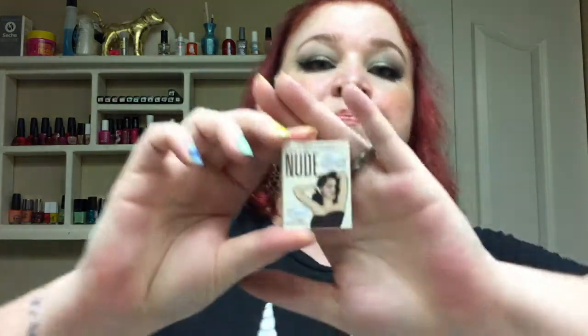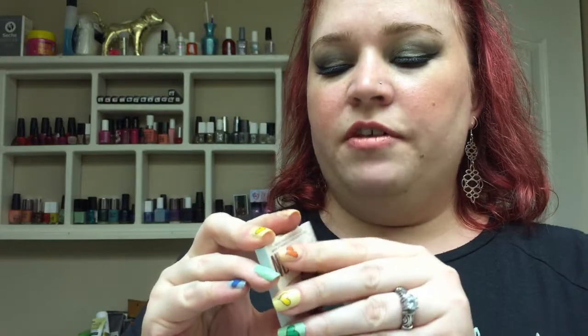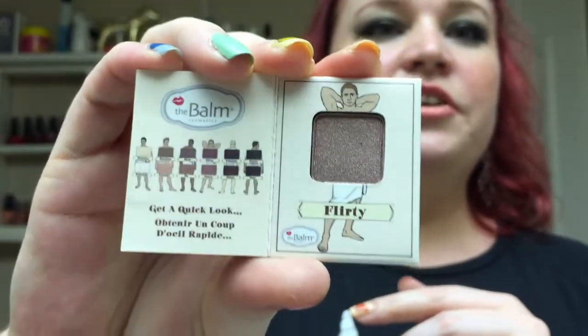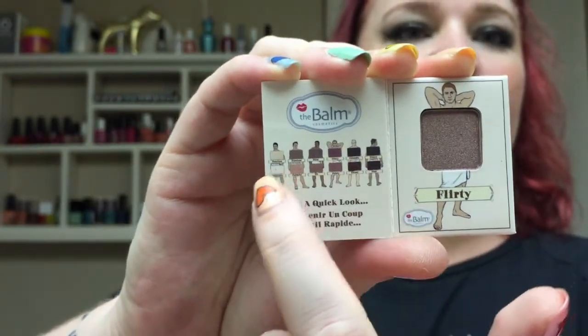Let's see what we got here. First thing we have, and if you follow Ipsy, everybody got one of these, is the Nude Dude Volume 2 Mini Nude Eyeshadow by The Balm. And it is very mini, super tiny, super cute. The color I got is Flirty, which, how cute is that? They all have the little dudes. This is what the whole palette looks like if you buy the whole palette.